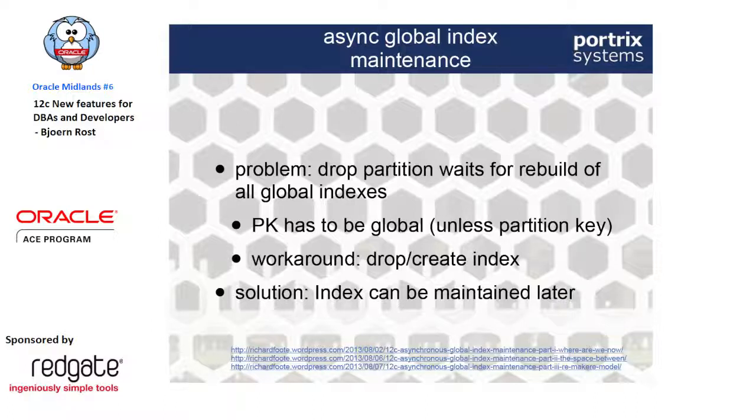But in 12c you can do the index maintenance asynchronous with the drop. So you can drop a partition and decide you want to leave the global index with entries that are basically pointing to nothing because the partition isn't there anymore. And then you can clean this up later, or just never clean this up, I guess. But you probably should clean this up later.